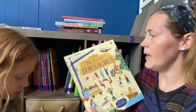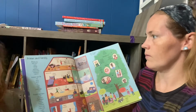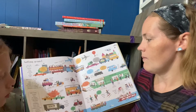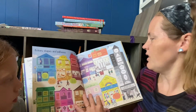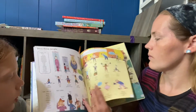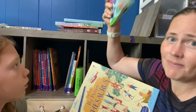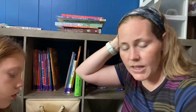And then this is the big picture thesaurus. So this goes even, I would say, a little younger. And it is kind of themed the same, but it's really just for the younger kids. Yeah, it's just not as much. I actually bought this one thinking it was the other one, in all fairness, but we like them all. We do. So that's what we have.